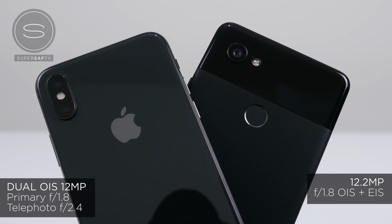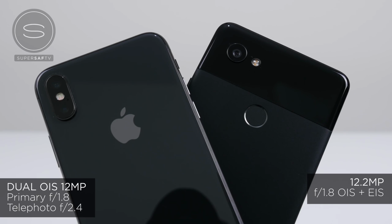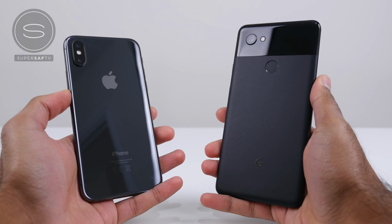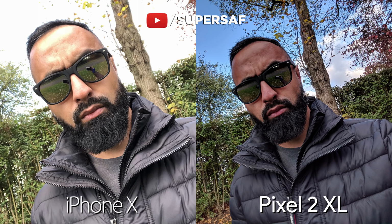The iPhone has a dual camera setup, both 12 megapixels, both optically stabilized, one wide angle with an f1.8 aperture, and one telephoto with an f2.4 aperture, which is going to give you 2x optical zoom. Now all images in this video have been taken on automatic, and this is to keep things as fair as possible. Now starting off with some selfies, the Pixel is wider and that dynamic range is just magic.